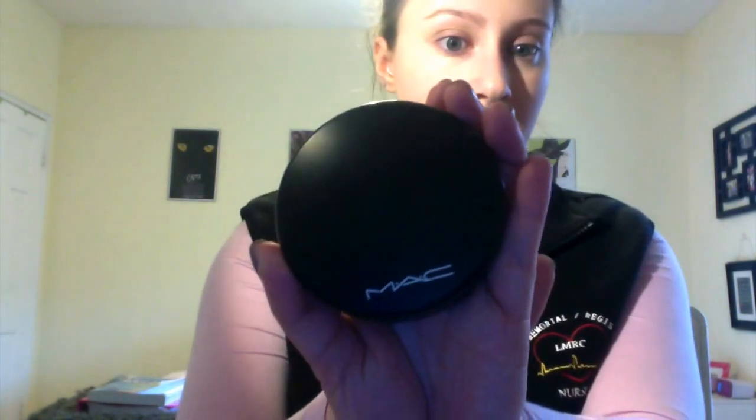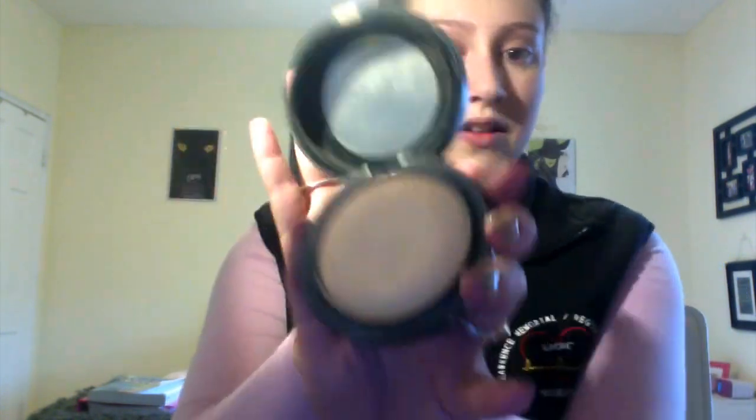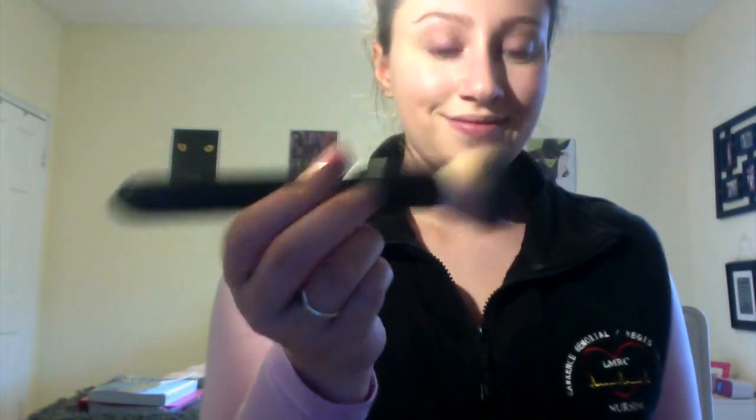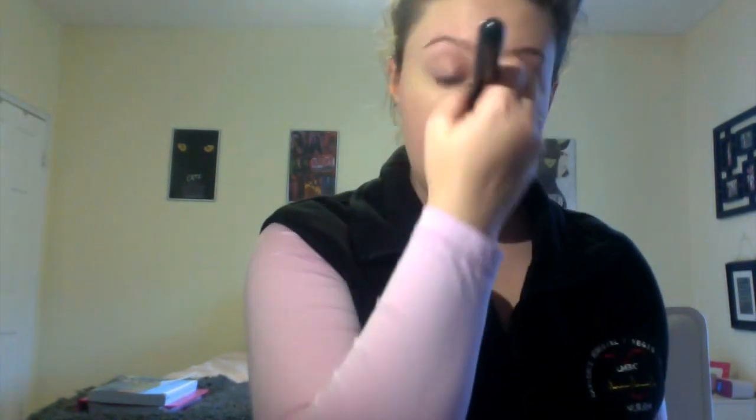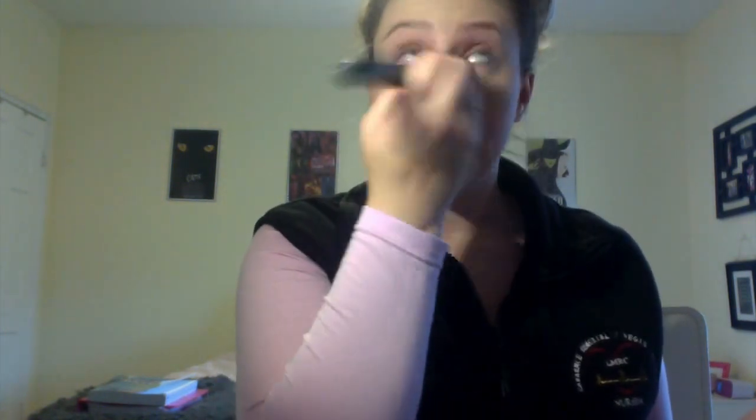Next I'm going to take a powder. This is the MAC Light Plus Mineralized Foundation Powder, in the color Light Plus, and I'm going to take a brush that I got from a set from TJ Maxx and just pat it all over my face. I pat instead of rub, and it's basically just going to set everything that I just put on with the liquid foundation and the concealer.